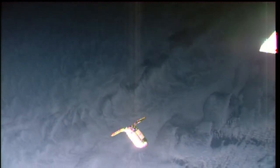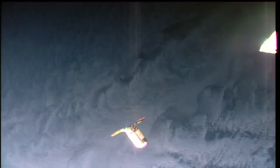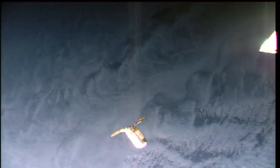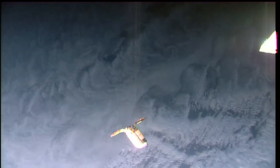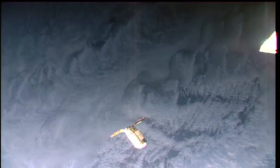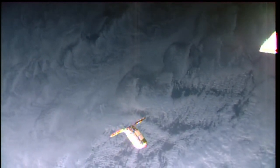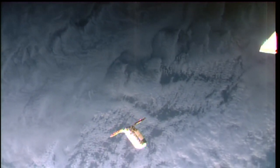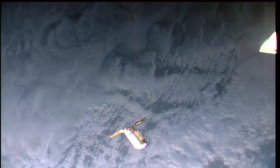And a final biology experiment that I want to highlight today aboard the Cygnus is called BRIC-25, or the Biological Research in Canisters. It aims to understand how the spaceflight environment influences microbial growth. By studying bacterial behavior in space, researchers hope to not only protect the astronauts' health in space, but also understand bacterial adaptations on Earth.